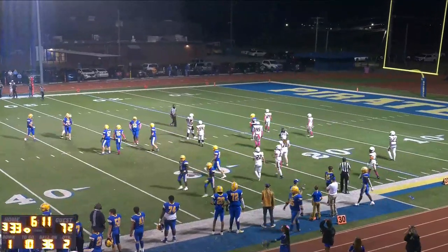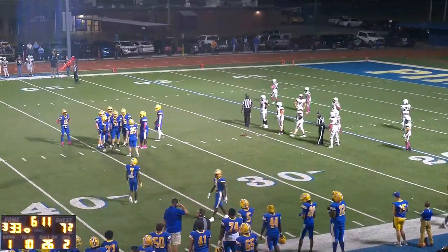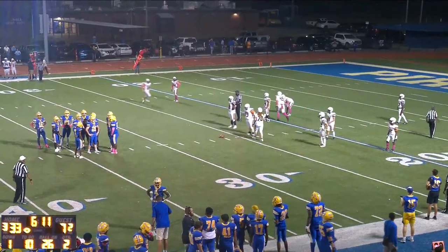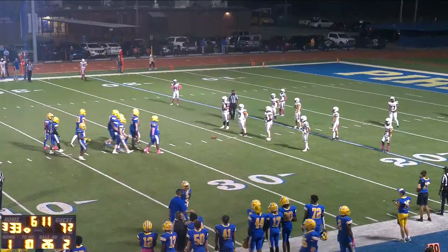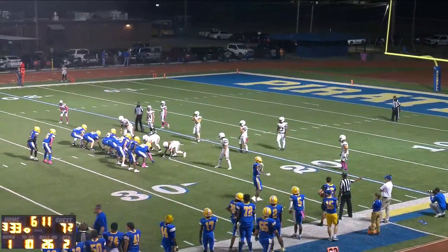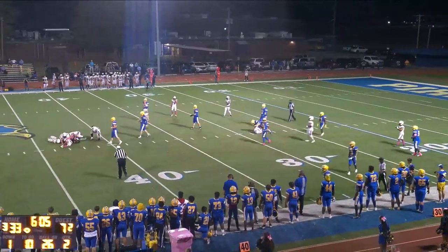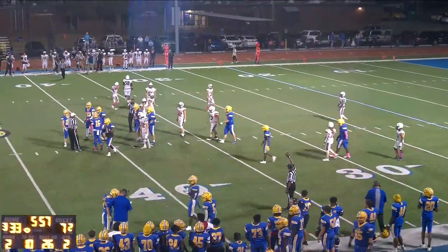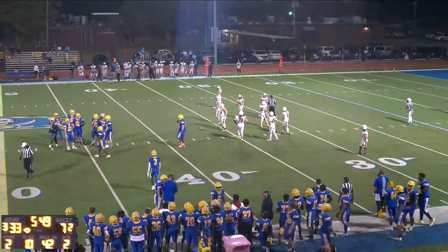Williams on the carry. Knocked out of bounds around the 26. That's enough for a Pirate first down. Signals the referee, moving the chains. Ball started on the 26. Bobbled snap, I believe, and Young is wrapped up in the backfield. So it's going to be second and long for the Pirates. We spotted it on the 37.